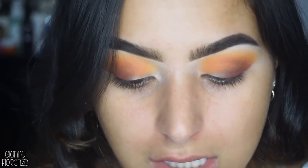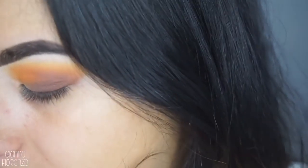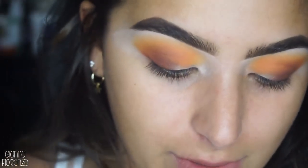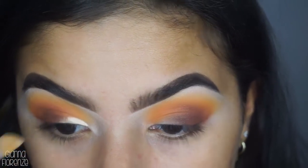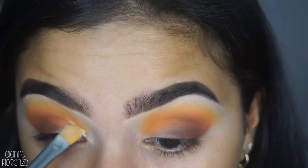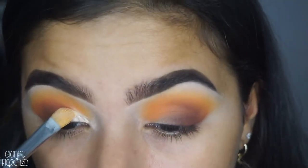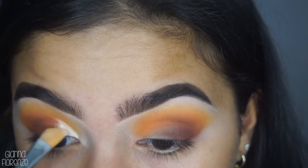Cut it, baby. Okay, so that's what we're gonna do right now. We're gonna go in with the P. Louise base and cut our half crease. I'm gonna use that E62 again because that just shapes my eye really well. I always like to do that trick, and just see where it should be.